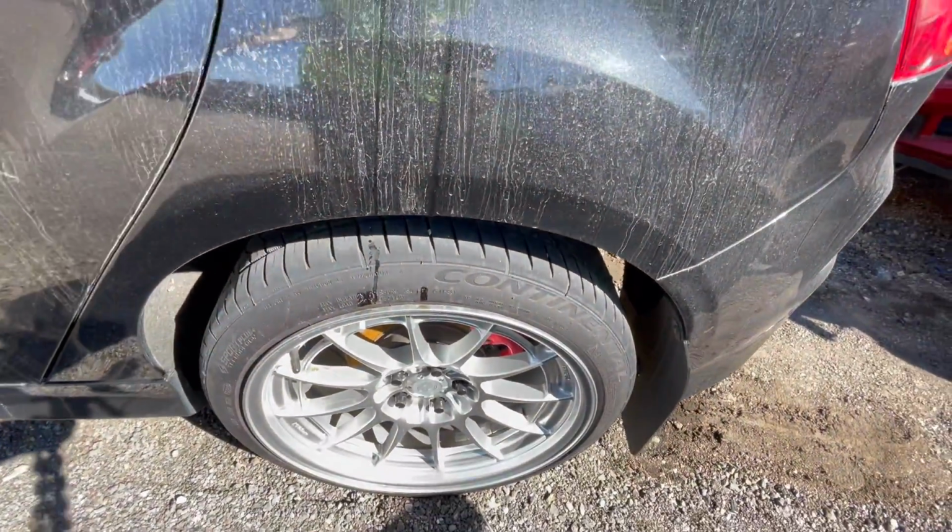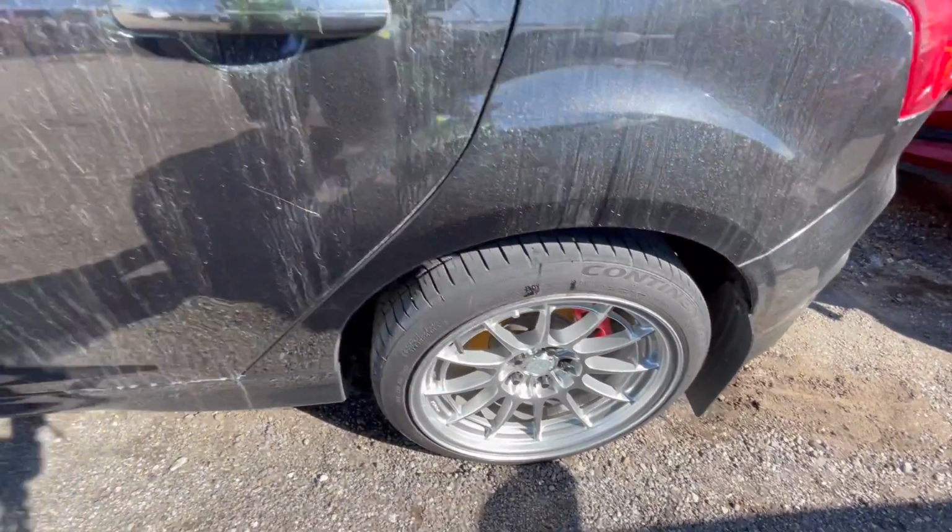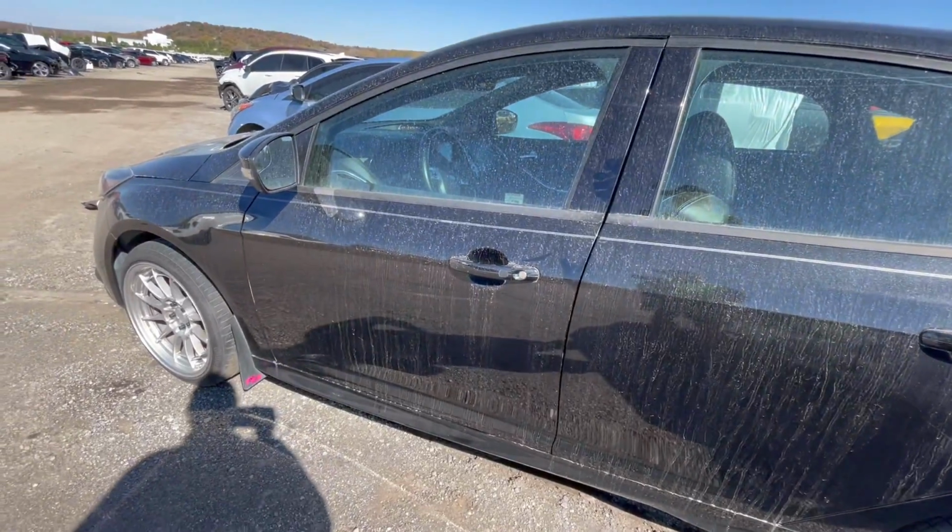I love the wheels. I could be styling in this thing. Anyway, we tried. What do you think? Do I look good in a Ford Focus ST? Yeah, this is a nice car, but I can't start it. So we're going to continue looking.